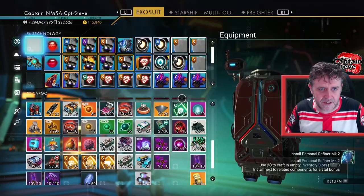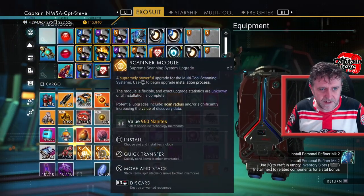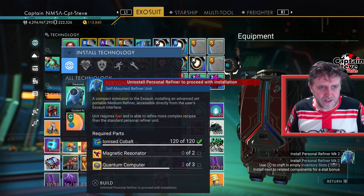Okay, right, so let's head on over here. I've been given all this scrap type stuffage now, lovely jubbly, but none of it is for the new sort of magical wands. Let's hit this up then. So let's install that personal refiner.